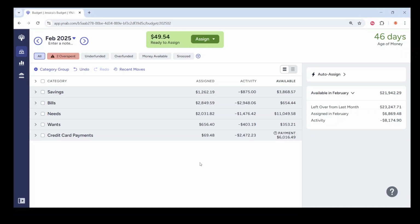I wanted to share with you all how I am using YNAB this year to meet all of my financial goals. So I am new to YNAB. I started in 2025 on January 1st. So February was my second full month in it, and I think it is such a great program. I am having so much fun with it.